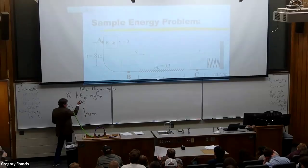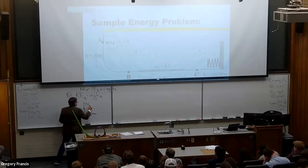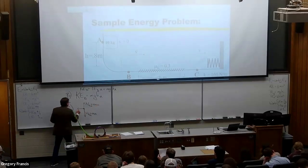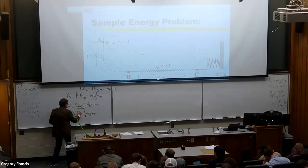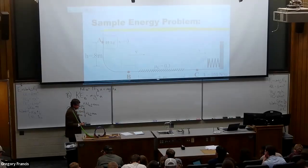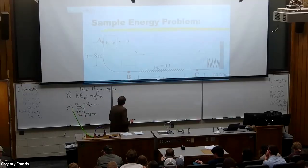Because there's no acceleration up or down at point B, or at the friction area, the normal force by the track on the block is also 100 newtons. The friction force is kinetic friction, so that's going to be 0.3 times 100 newtons, or 30 newtons. Okay? Now, we're asked to find the kinetic energy of the block at point C.